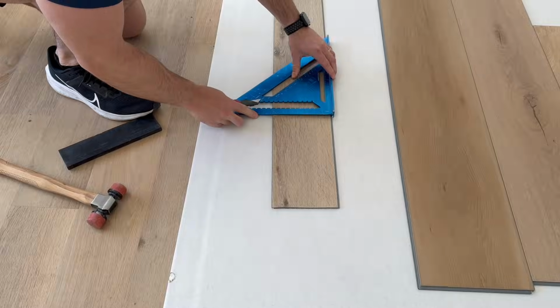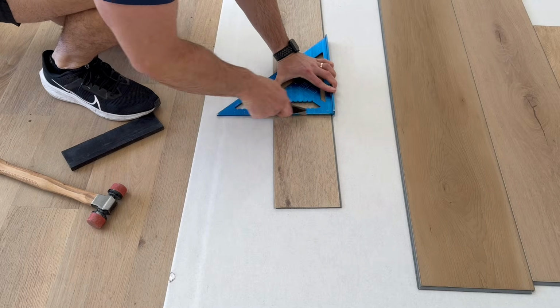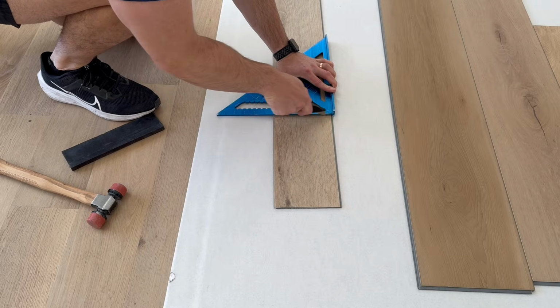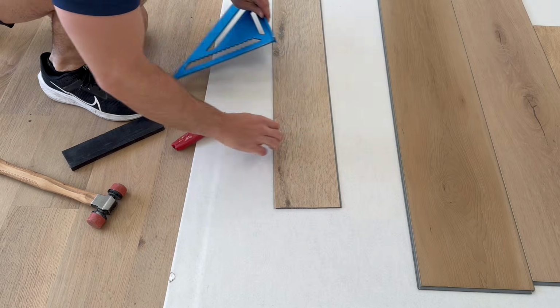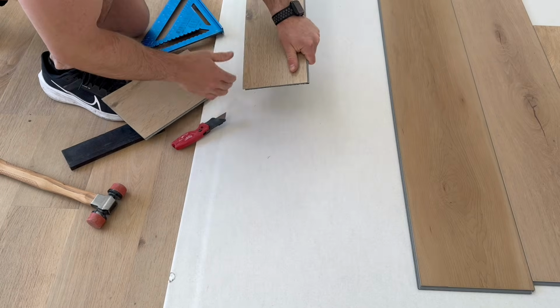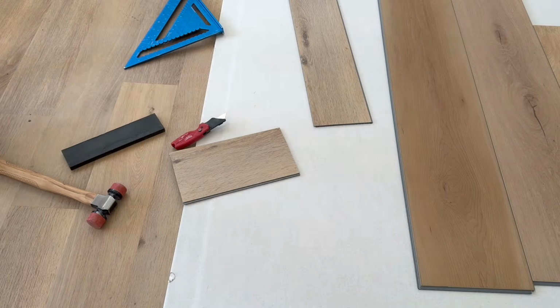It's also extremely easy to cut the planks to size when you get to the end of a row during installation. All you need to do is line up a speed square on your cut line and score the plank 3 or 4 times with a sharp razor blade, and then you can just snap it and it'll give you a clean cut. It's convenient and there's no mess, which leads to a faster installation.